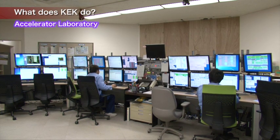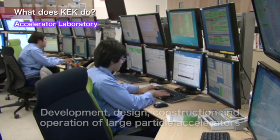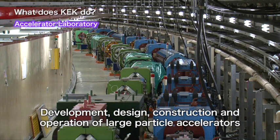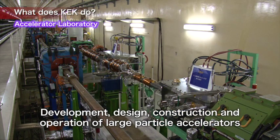Accelerator Laboratory. We build particle accelerators and operate them. Particle accelerators are the basis of all the research at KEK.